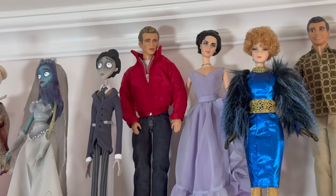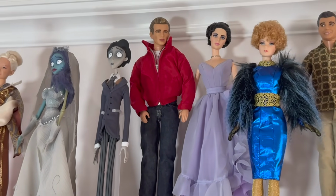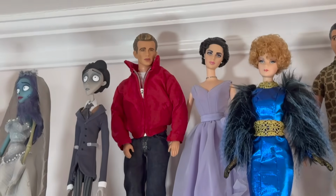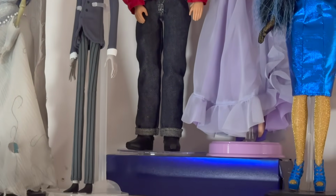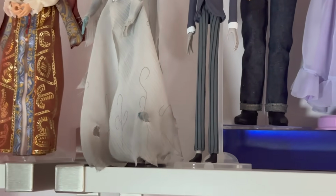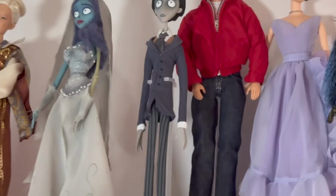James Dean, it's James Dean. And I think he came in this outfit. That's how he came. I needed him for a character, so I bought him. I really like his face. I think it looks really good. But yeah, he cute. And then these relics of the past were dolls that I found in my house when I was in Massachusetts. Couldn't just leave them there.